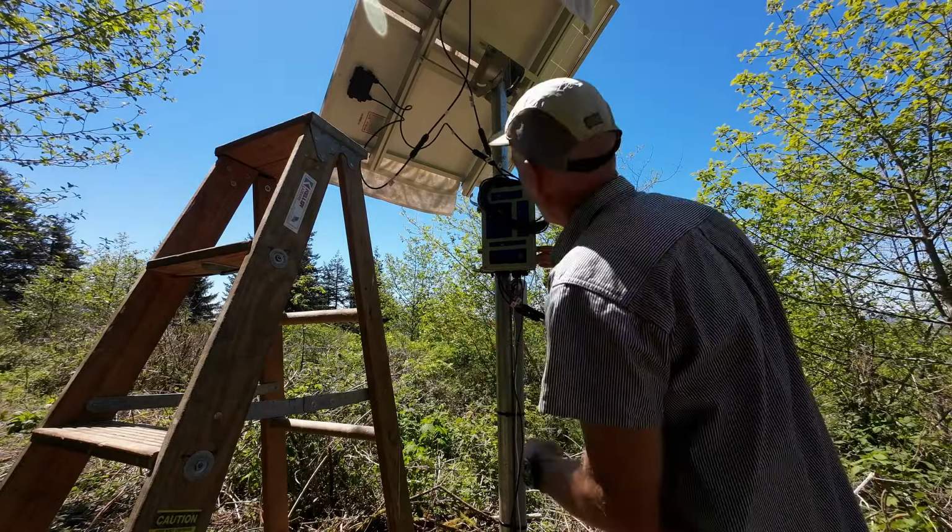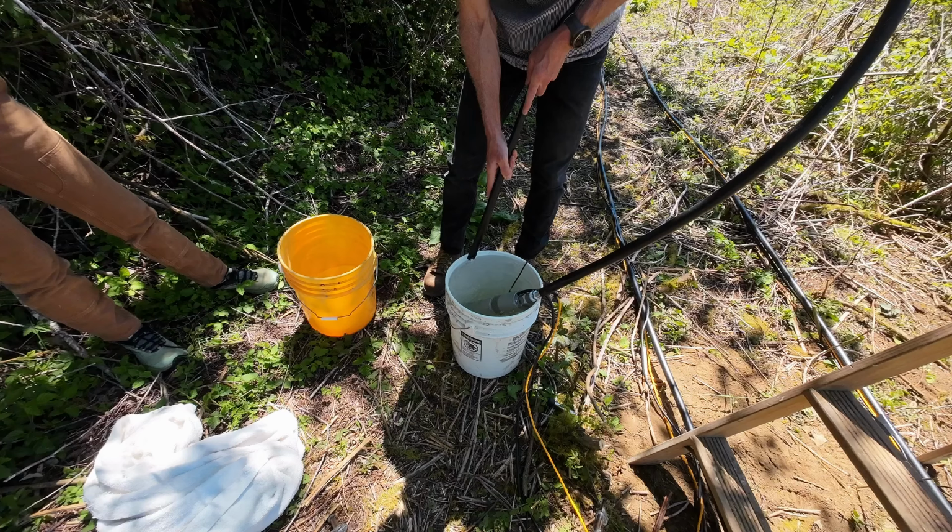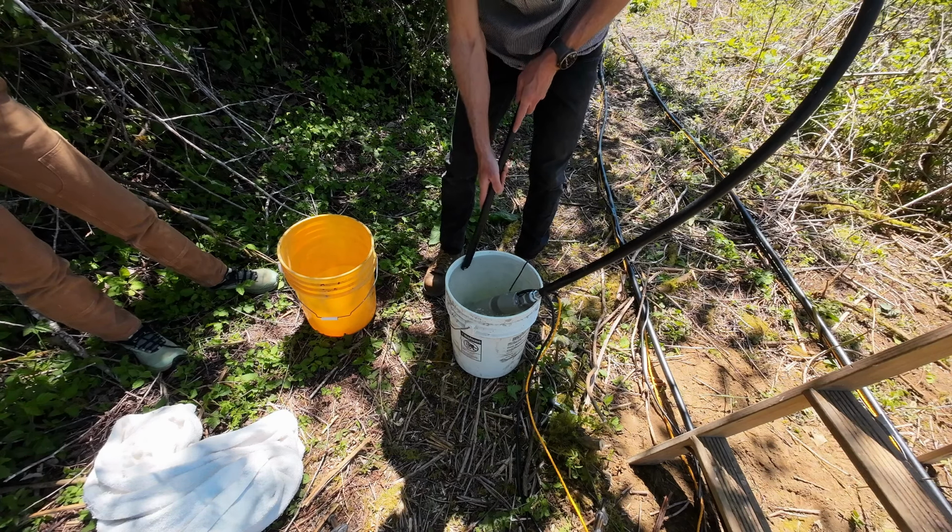And I can feel it just slightly vibrating. It's speeding up as it gets going here. I can hear it too. Yeah. There it goes. Wow. All right, pretty cool. We're pumping water. That's so exciting.